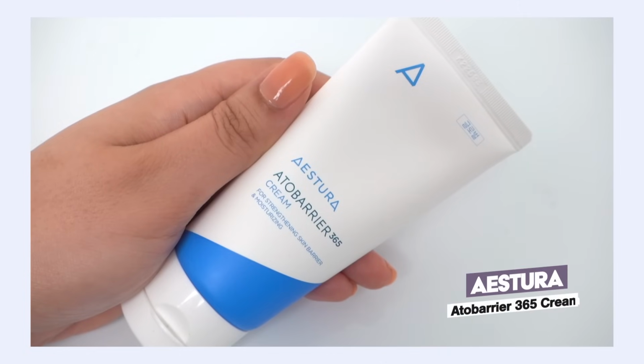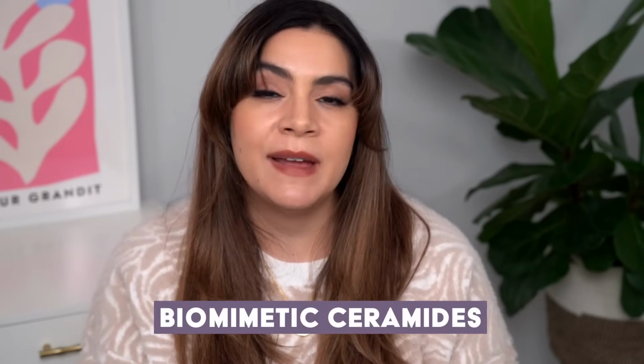Now, if you're feeling a little bit more combination leaning dry, or dry, I'm going to suggest the Aestura Atobarrier 365 cream. This is one of my favorite moisturizers because it hits all those different checkpoints for me. It is focused on barrier care. So again, something where niacinamide might creep into the formula to fortify your barrier. They've done it without niacinamide. They're actually using biomimetic ceramides, which is a fancy way of saying a lab-made ceramide.